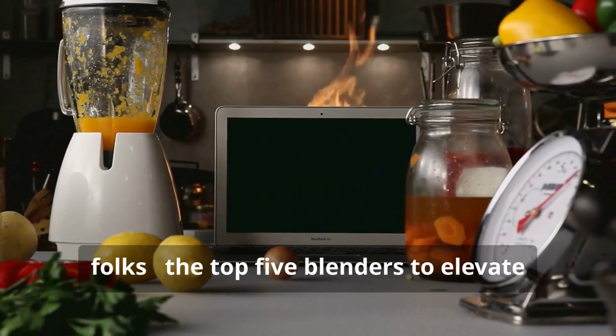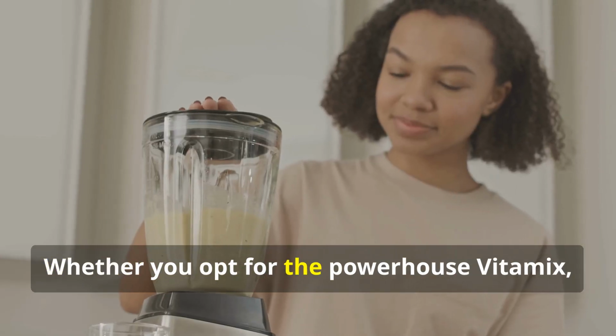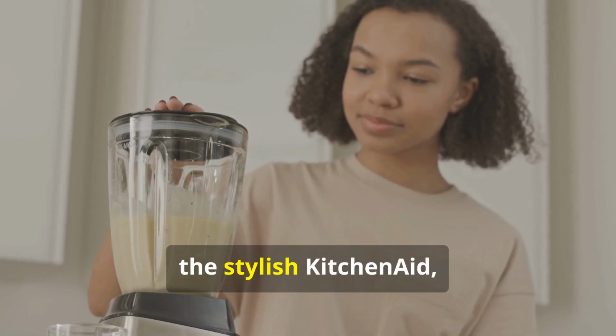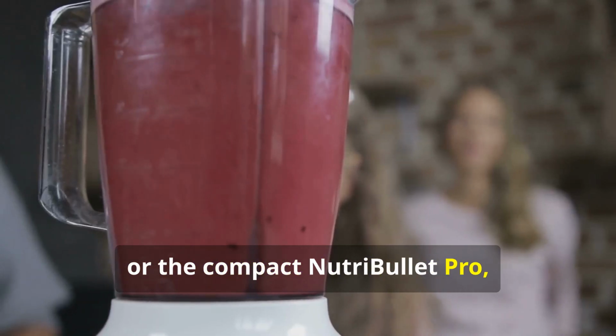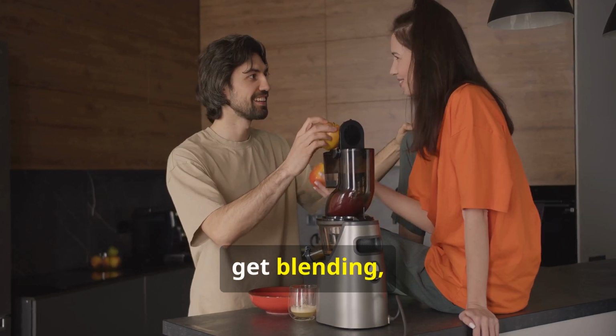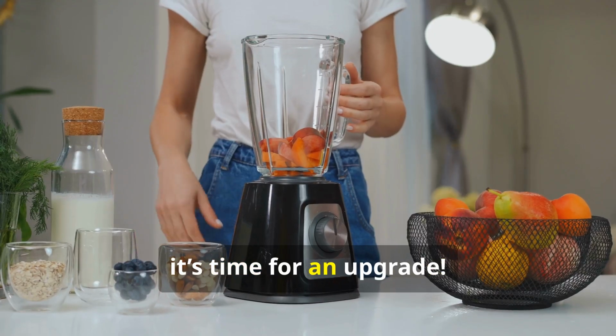There you have it, folks, the top 5 blenders to elevate your kitchen game in 2025. Whether you opt for the powerhouse Vitamix, the user-friendly Blendtec, the budget-friendly Ninja, the stylish KitchenAid, or the compact NutriBullet Pro, you're one step closer to culinary greatness. Now get out there, get blending, and remember, if your blender's not working as hard as you are in the kitchen, it's time for an upgrade.